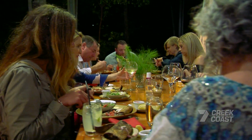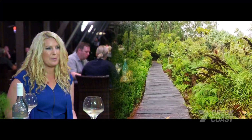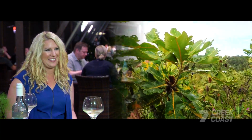Kingfisher Bay Resort embraces the environment around it, doesn't it? That's right. Kingfisher Bay Resort was actually built as a purpose-built eco-resort, specifically designed to integrate and seamlessly enhance this World Heritage-listed environment that you can see surrounding us.